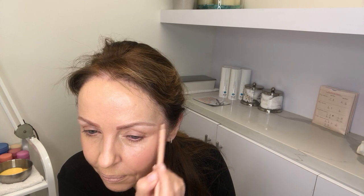Okay, so we've done the other one right here. And now what we're going to do is we're going to use that same pencil and we've highlighted that one. You can see how I've highlighted it, and now we're going to blend, do the blending. Okay, there's my brows, guys.